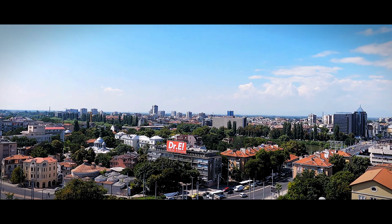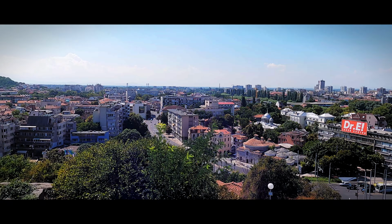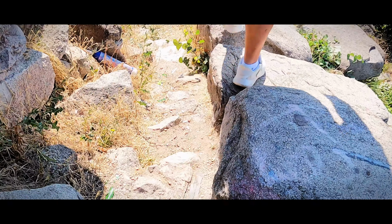This is one of the best viewing spots in Plovdiv. As you see here, you can see the whole city from up here by just climbing a big hill or just going through the old town in Stari Grad.